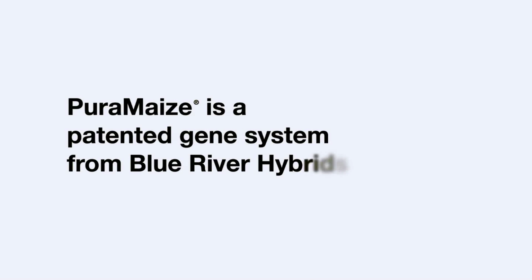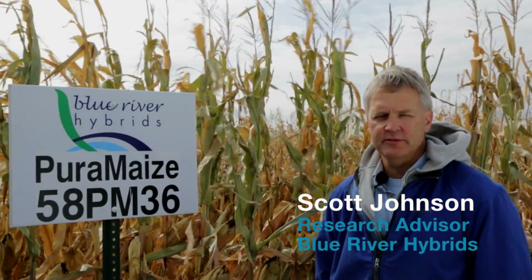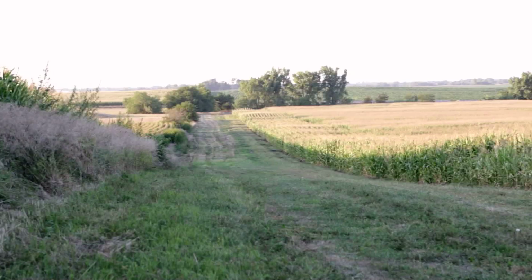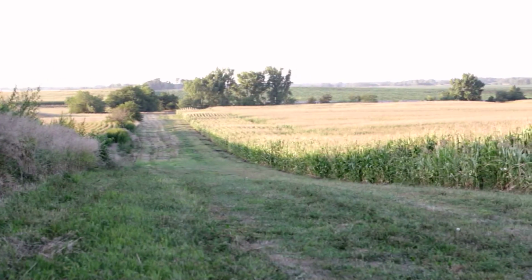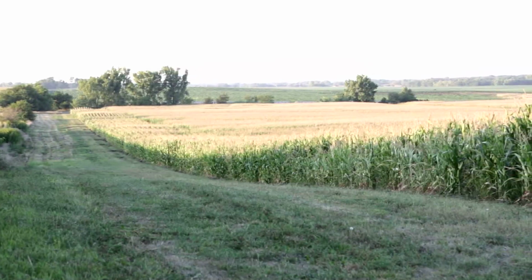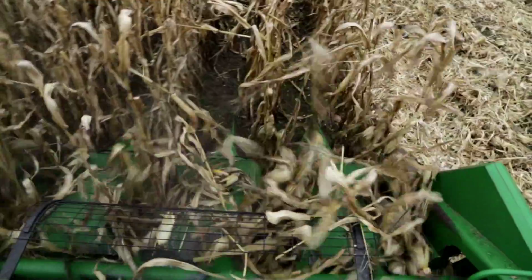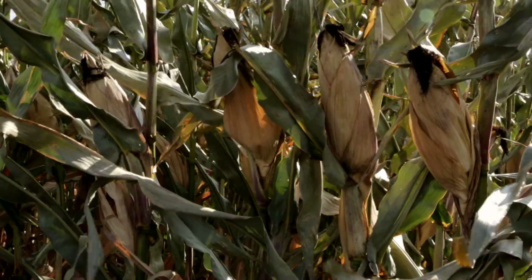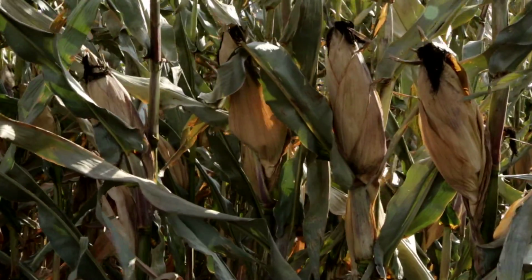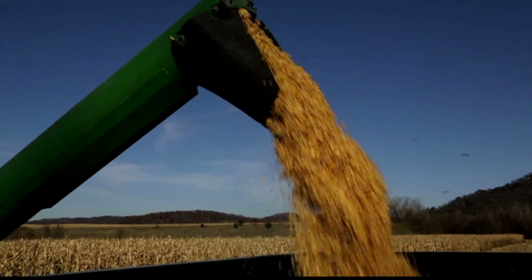PuraMaize is a patented gene system that we've incorporated into a couple of different products that Blue River sells that has the ability to reduce GMO contamination in PuraMaize hybrid fields so that the farmer can harvest GMO-free grain with a much higher assurance than you can in normal situations in the United States.